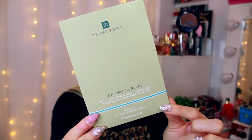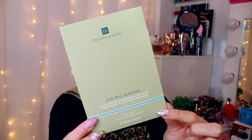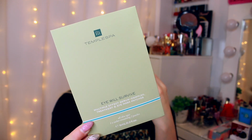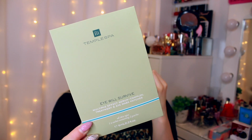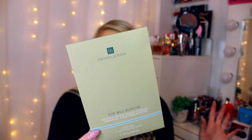Next up we have some eye masks from Temple Spa, which are meant to reduce the appearance of puffiness and dark circles, and it's meant to firm the eye area by replacing any lost moisture. It's meant to reduce the appearance of fine lines and wrinkles, and brighten and tone the eye area for a healthy appearance. So I'm excited to try them.